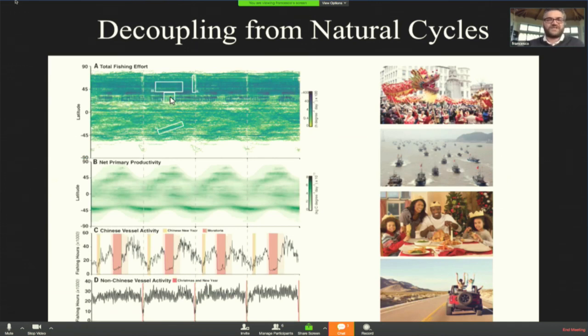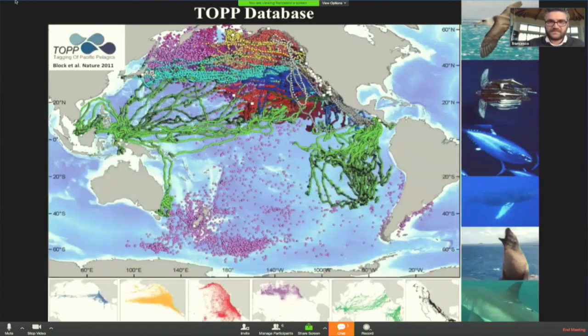Here is when fishing in China stops for an annual moratorium. So fishing in the high seas and all over is becoming more detached from natural cycles and actually a truly industrial activity.